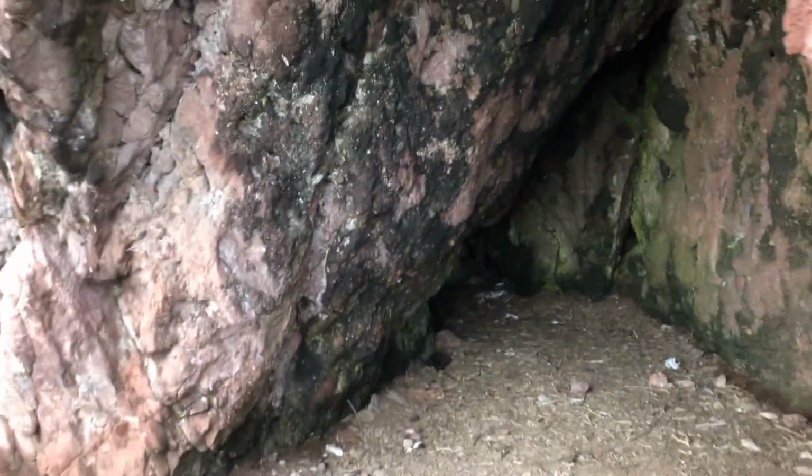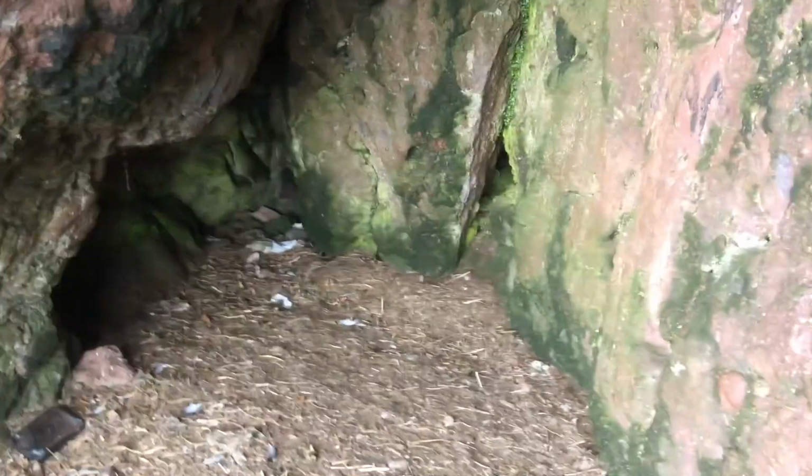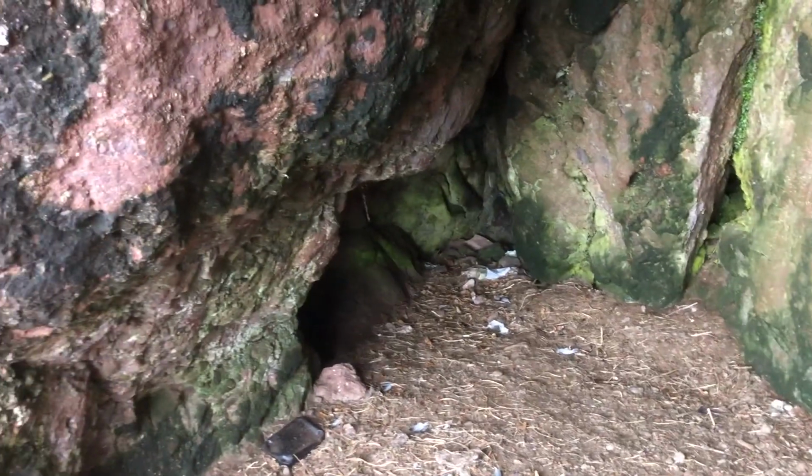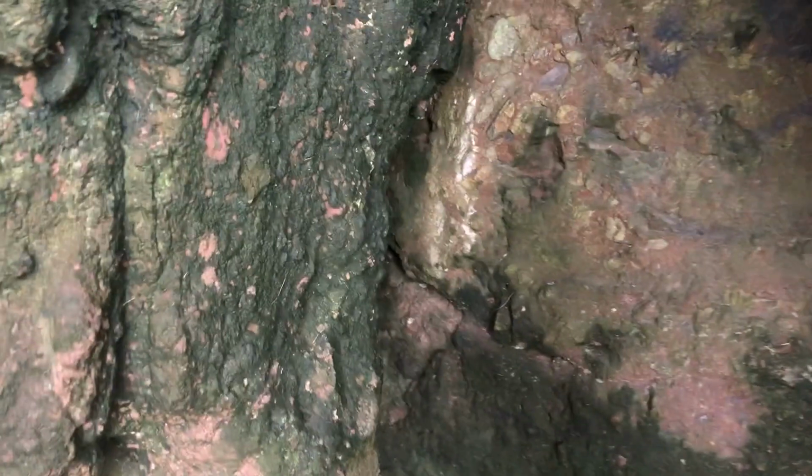Awesome. And here's the second cave. Found it just a little bit further along, maybe 10-20 metres. Oh, this one's not much of a cave though. This is more of a cavette. It's a bit disappointing to see some litter in here, mind you. But yeah, this would have been more of a studio apartment.